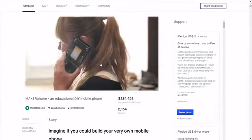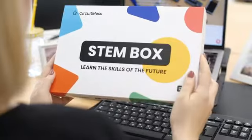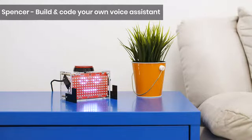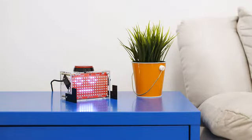That's why we decided to create STEM Box, a product that will let you play with technology like Elon Musk. The first project you'll get is called Spencer, and it's a DIY voice assistant, kind of like Amazon Alexa.